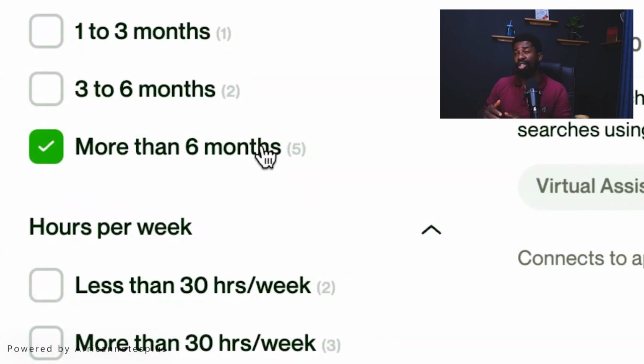So if you apply for a short-term job and then you get to that job, the risk is that if you are not fast, you are not quick to pick up on how to work with the clients and make the clients happy, at the end of the day, you'll be kicked out of that job, and then they give you very nasty feedback, which can destroy your account on Upwork. So that's why if you are new on the platform, I would advise you to go in for jobs that are more than 6 months.